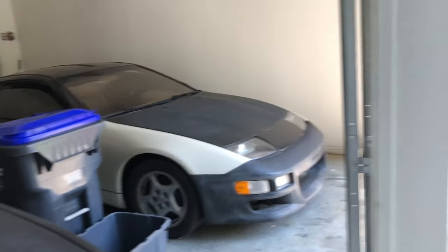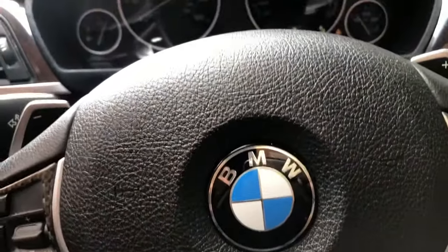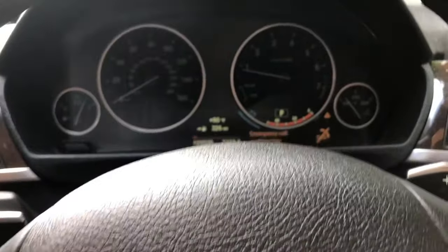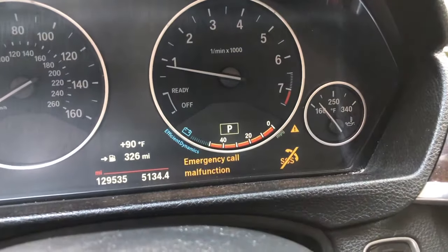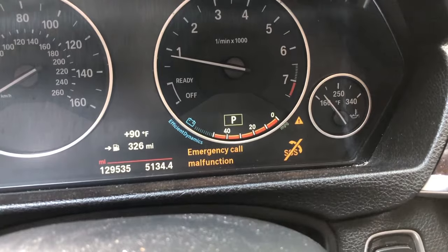Stick with me, y'all. Okay, now we're inside the 432. Now this is something that I do have a problem with, but it's a small thing. It says right there, emergency call malfunction, SOS, which is actually this piece right here.